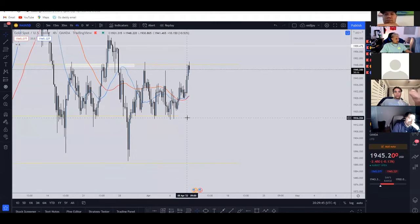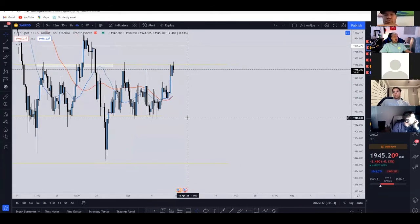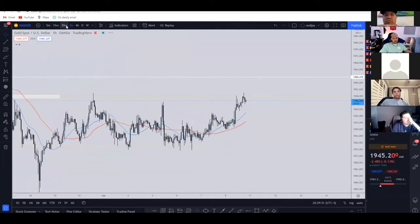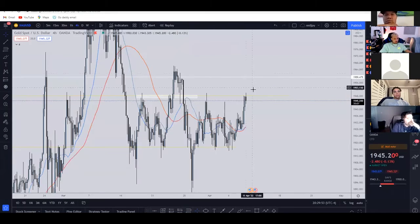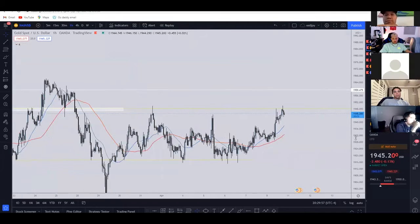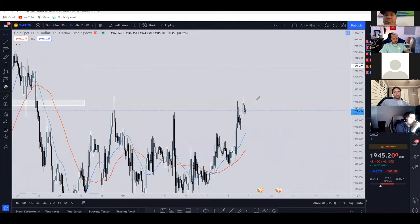Yeah, that makes sense. I like to wait for those cleaner setups. In a situation like this, I don't have to wait for the 4 hour pullback, because if you look at the hour, there's clear resistance there. So on the hour time frame, you could just wait for the break, pullback, retest, rejection. But ultimately, I would like at least 2 candles to close above resistance and then look for the rejection.